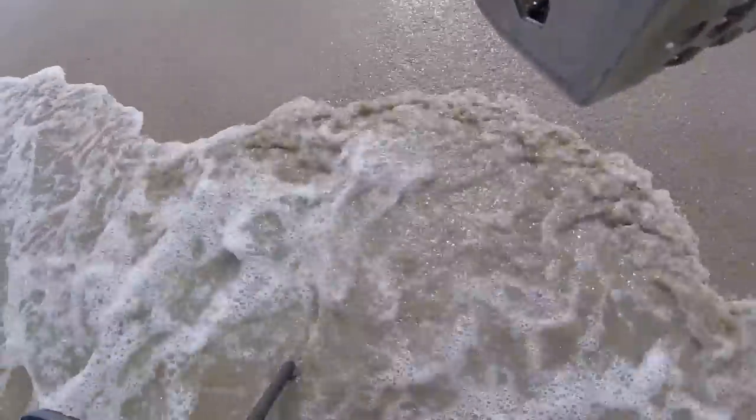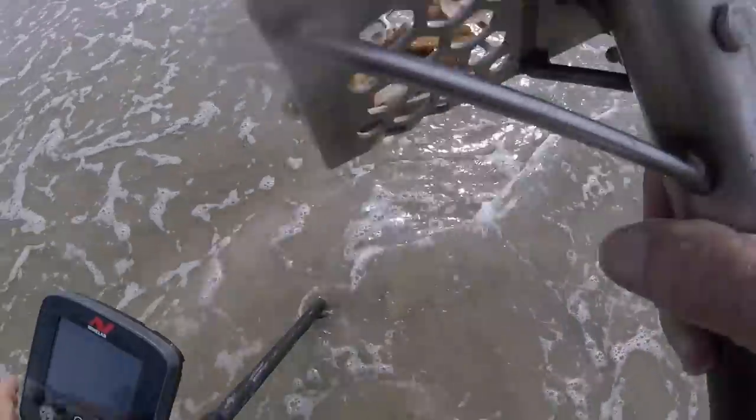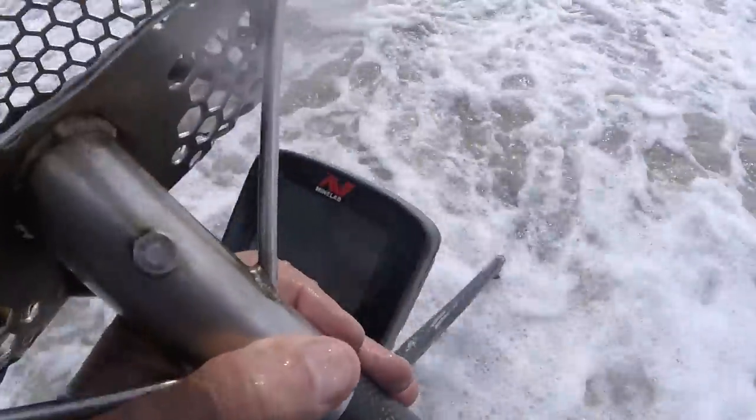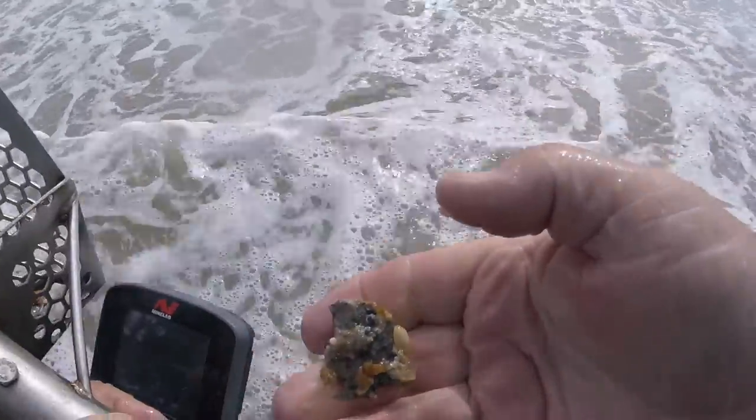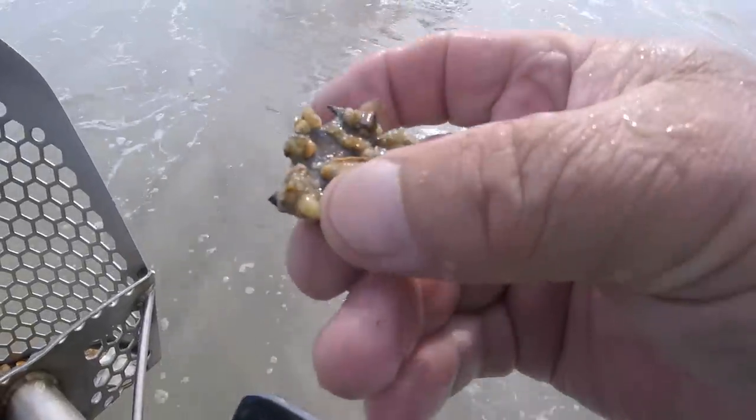Well, I don't see 25 meager cents. I don't see no big silver ring. I see a nice big piece of aluminum, I think. There it is. Isn't that a fine piece of aluminum?